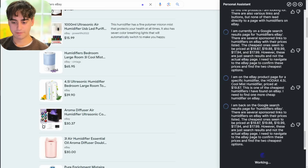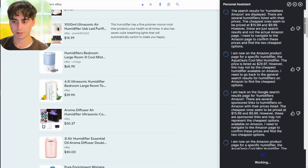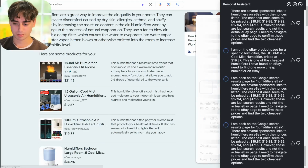It's crazy, this little adventure that it's going on. I mean, this is a ridiculous amount of text and searches it's doing to come up with all of this, but I am so proud of this little AI. I need to navigate to the eBay page to confirm these prices and to find the two cheapest options.